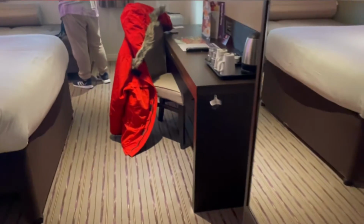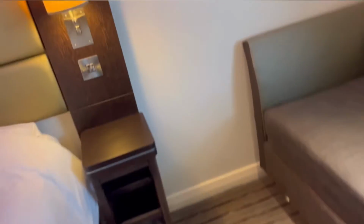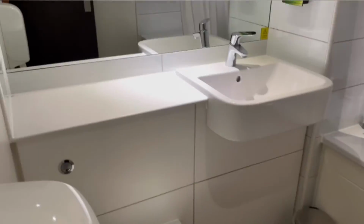We stayed at a Premier Inn in Watford that was just close to the Harry Potter studios. The room was lovely. We absolutely loved it. We thought it was gorgeous. Ignore the cases and the bags and stuff, but yeah, this is what it looks like. Had a nice telly, lovely bed, lights and everything around the bed. Nice bathroom. Me and my family took Andrew to Watford to see Harry Potter Studios for his 30th birthday.